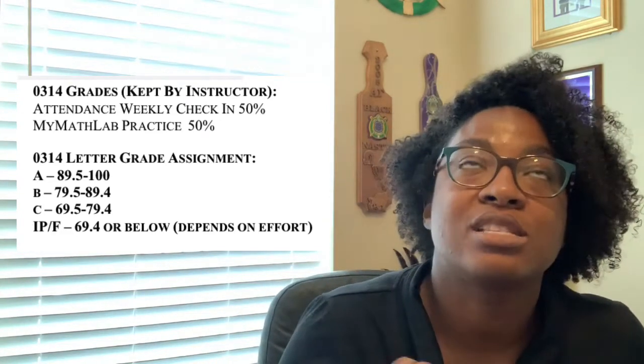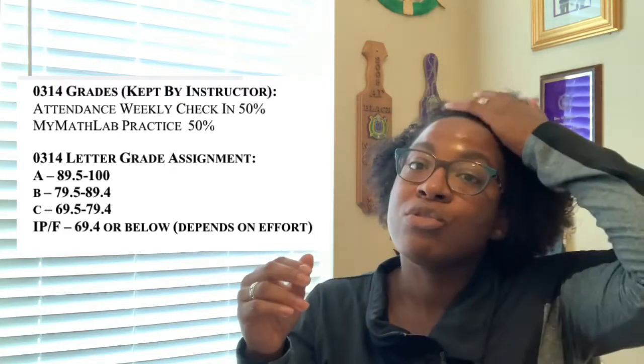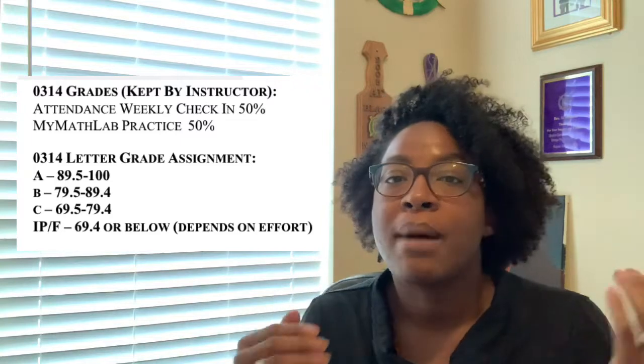And anything that's 314 related in My Math Lab, I have it labeled. So if you look on the My Math Lab now, you see there's 2 assignments. There's actually more than 2, but there's 2 that are due in a couple of days. The first one is 1314. The second one is a 0314. So it will be labeled, okay?